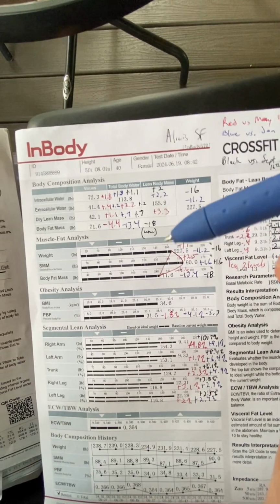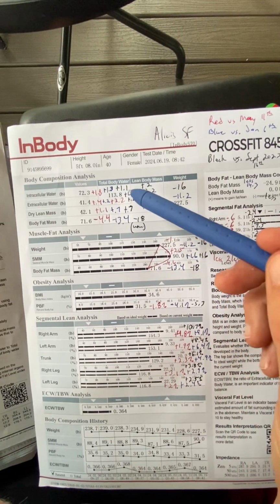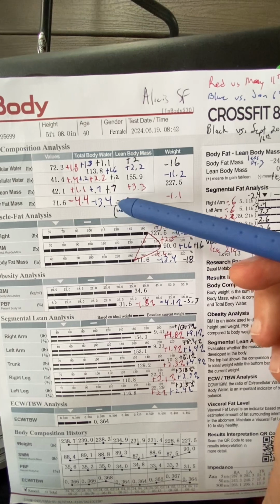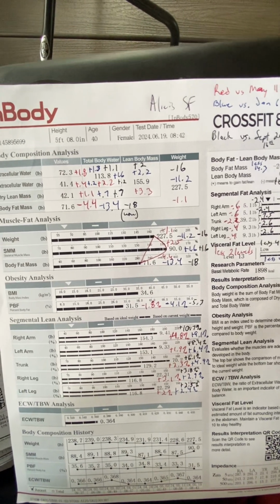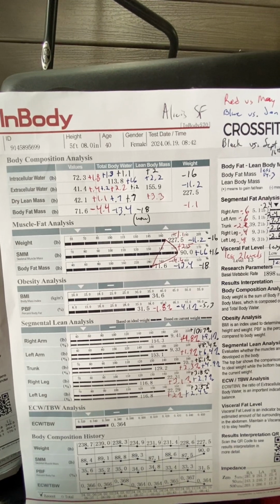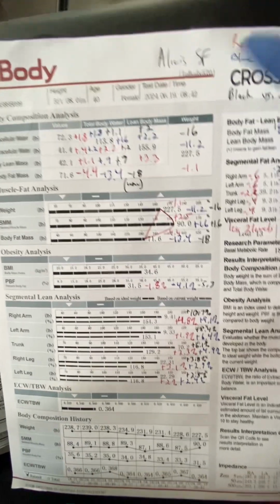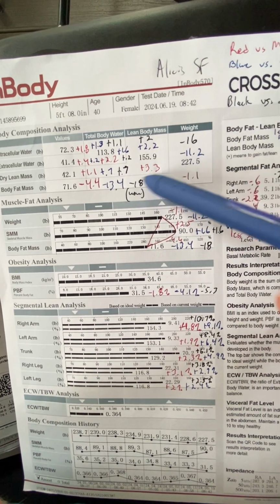Okay, so what happened in this time? So you had 1.6 increase in water. Not significant there. 0.7 increase in dry lean mass muscle cells, and you lost 13.4 pounds since January 6th, which is tremendous. So that's January, February, March, April, May, June, count that 5 months. So you lost well over 2 pounds, almost 2.5 pounds a month of body fat, which is really awesome. And so your lean body mass was up 2.2 pounds, most of that being a water fluctuation, and then your net loss was 11.2 pounds.